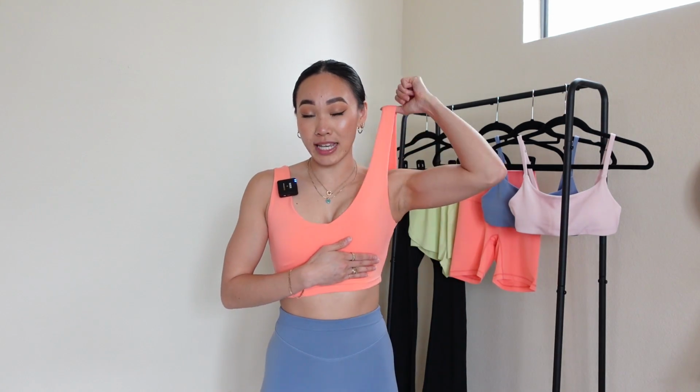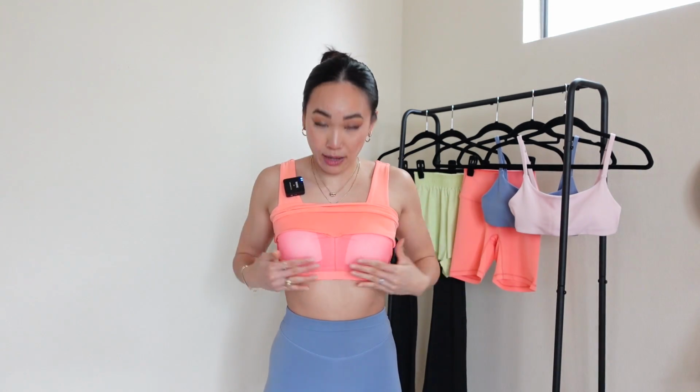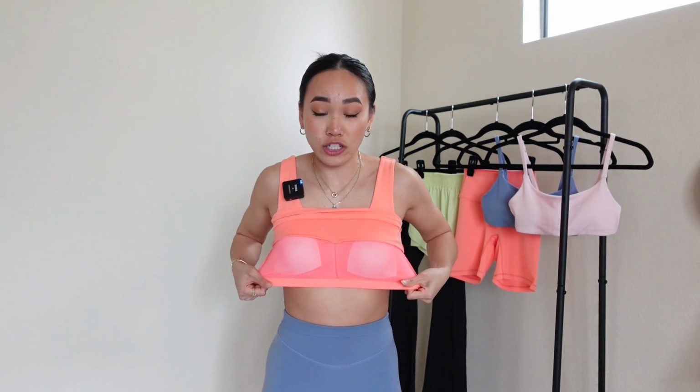If you have a longer torso, this might as well be like a long line bra on you, because the body is not very long at all. It's giving crop top for sure. I'm hoping for the day that they release this in a longer format because I feel like it'd be so flattering. Straps are extremely stretchy. It does come with a built-in shelf bra, also extremely stretchy too. It just has an elastic at the very bottom right there.